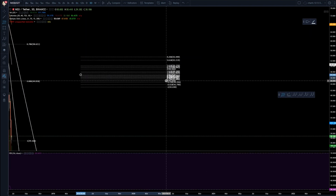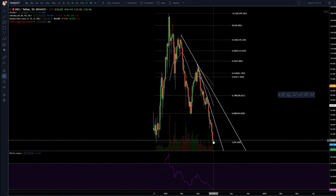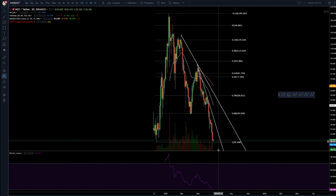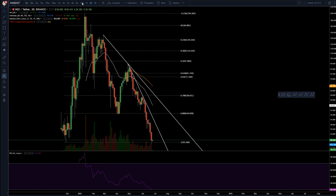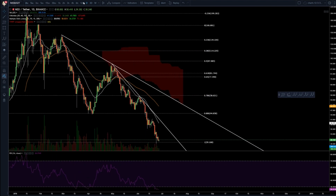What can we expect here, right? Let's take a look at the 3-day here. This is already very red, guys. How much further do you want it to go, right? Honestly, guys, I think we're due for a bounce. But am I just gonna buy in?